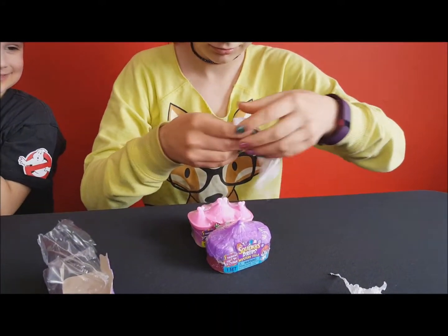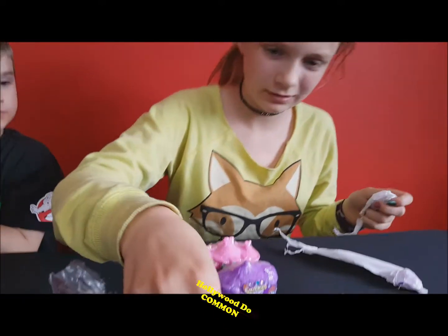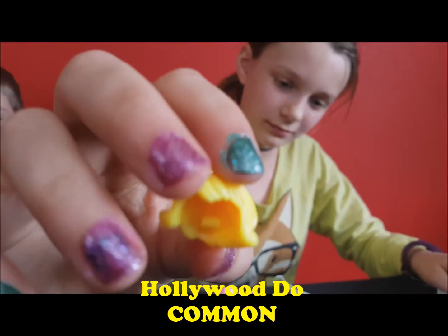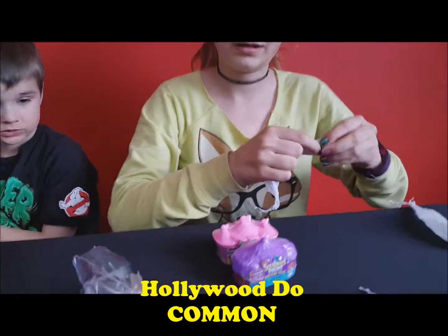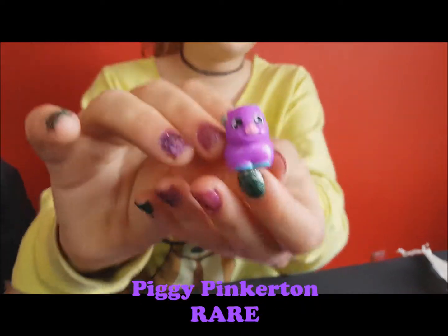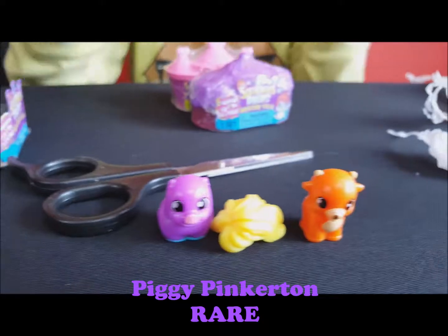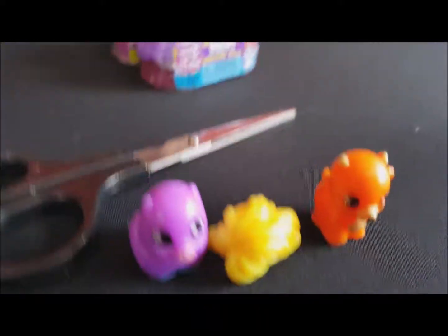No! The other one fell into the other pack. The hair fell into the other one, with the other little bow. There we go. I'm going to put that right there. And then we got a little purple pig. Oink, oink. So we've got those. These are the little guys I have.